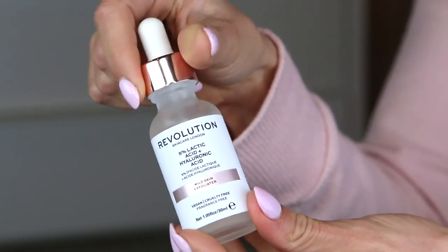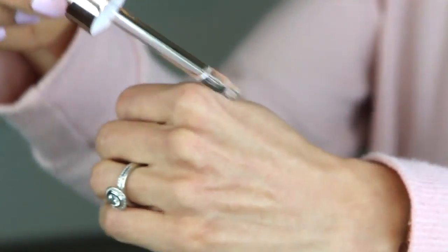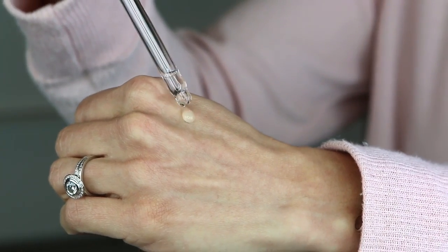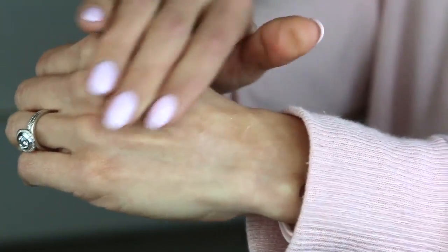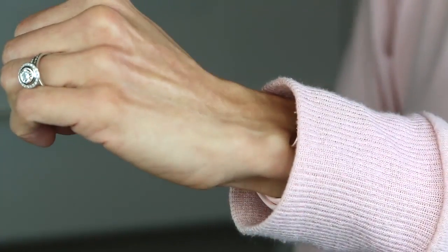So the mild skin exfoliator has 5% lactic acid plus hyaluronic acid. So I'm gonna tell you guys how this feels on the skin. Okay, this is also very lightweight, just like all the others. I'm gonna have to test these exfoliators out and see which one I prefer. I certainly don't think that you need to have all three of them. I think it's about finding the one that's going to be best suited for your routine and your skin type and how your skin reacts. But I am gonna try them all and I definitely will report back to you.